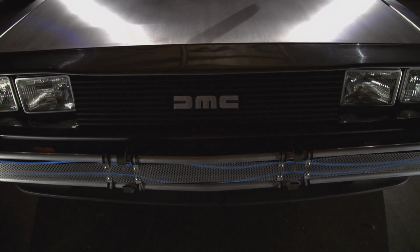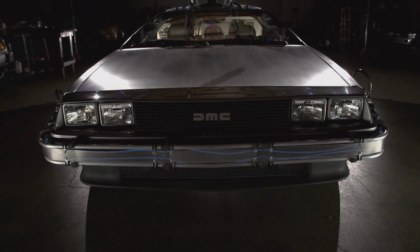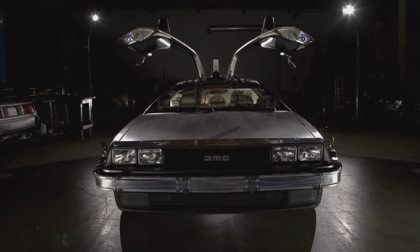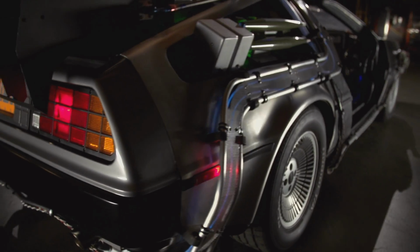I think one of the reasons the DeLorean remains sort of timeless is that the DeLorean never went through that evolutionary process. Because that didn't happen, the DeLorean is essentially frozen in time. And as decades go, there are always certain things that stick out, and DeLorean is definitely an iconic part of the 80s.